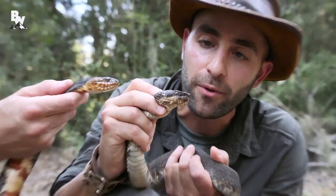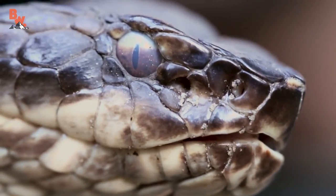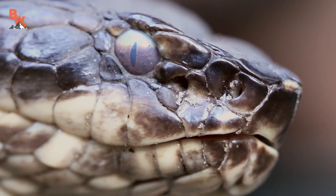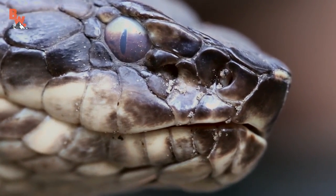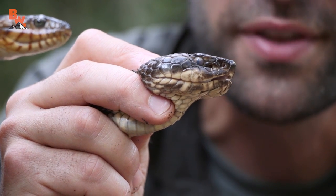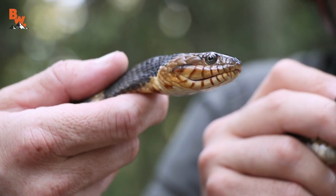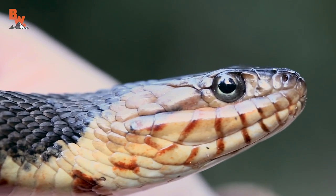Now, the last difference on the face of these snakes is the fact that the water moccasin is a pit viper. Right up front there, you'll see a nostril, and just behind that, you see another hole in between the nostril and the eye. That is the heat-sensing pit, which allows these snakes to detect not only their prey, but potential predators in the environment. Now, when you look at the broad-banded water snake, you'll notice that it does not have pits, just eyes and nostrils.